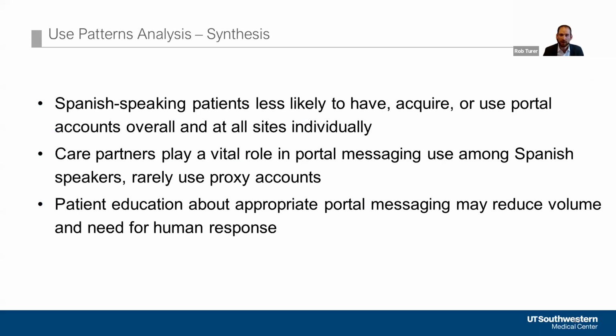So in short, Spanish speakers are less likely to acquire or use portal accounts overall and at each individual site. Care partners are vitally important for use among Spanish speakers who rarely use proxy accounts. And there are opportunities in terms of patient education to enable patients to use structured features to both save them time as well as to reduce staff burden.